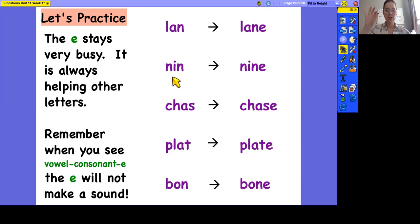Next we have n, i, n, nin. With our vowel consonant E, n, i, n, nine, like the number 9. Next, we've got ch, ass, chas. Nonsense. Over here, ch, a, s, chase. Like maybe you chase your little brother around the house.